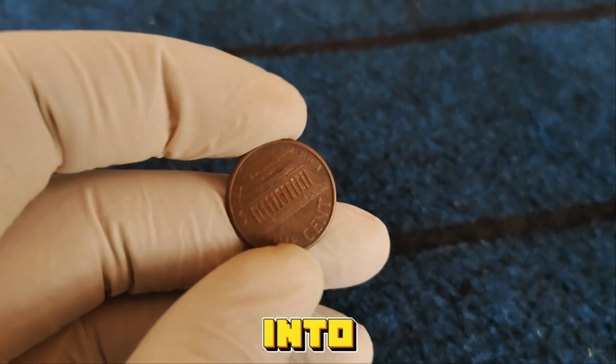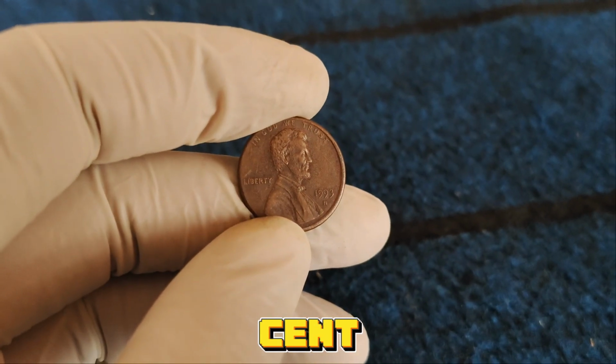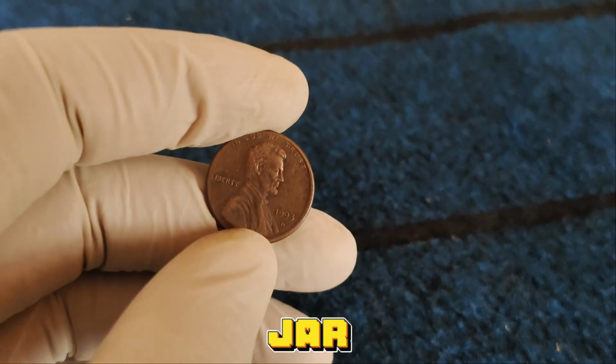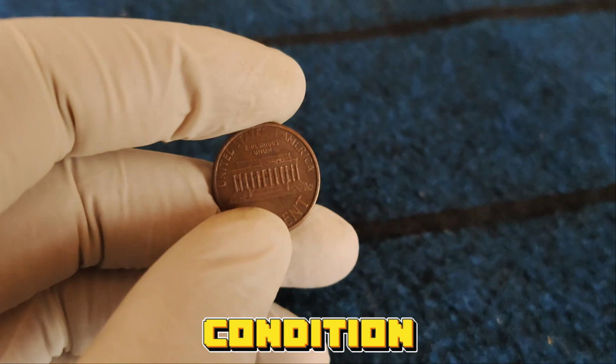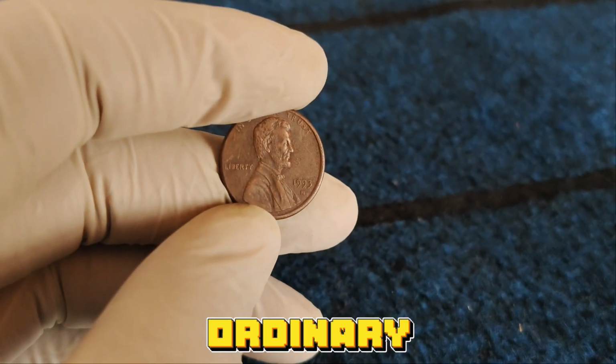Today, we dive deep into the incredible world of the 1993 D Lincoln cent, a 1-cent coin that might just be hiding in your drawer, purse, or even in your change jar, and guess what? It could be worth hundreds of dollars, even more in top condition. So if you think pennies are worthless, think again. This is no ordinary cent.